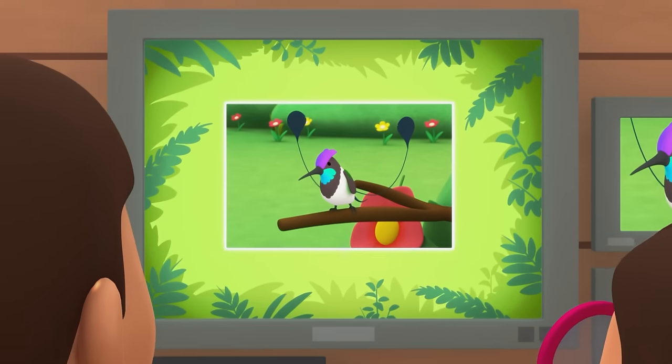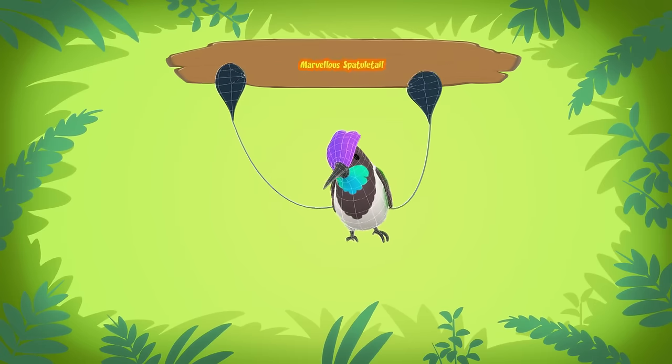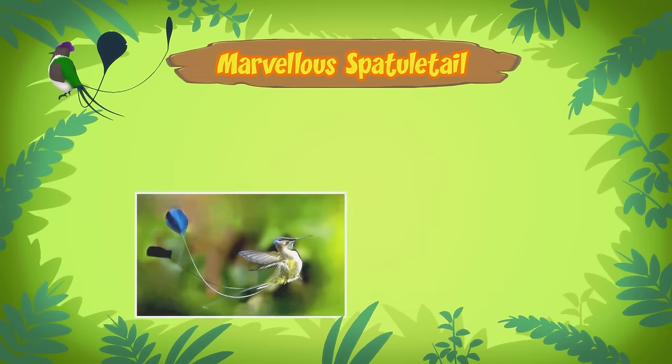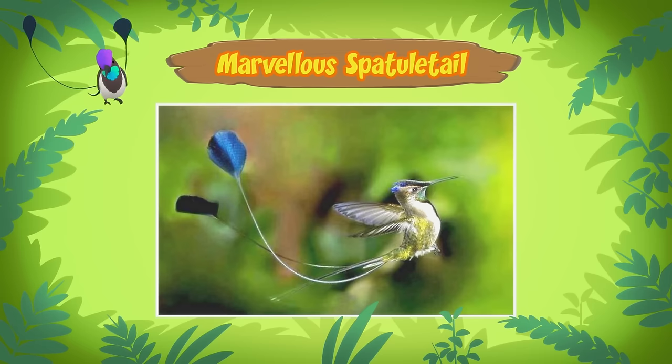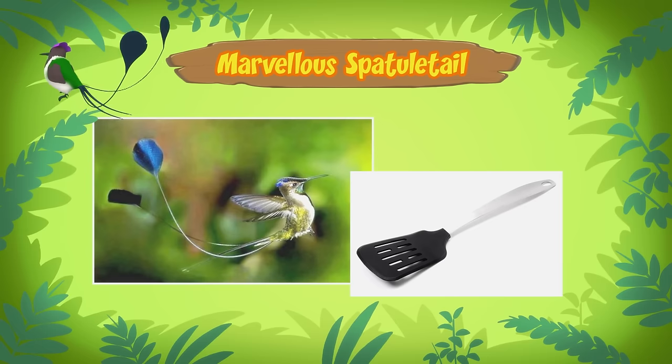So what did you find out about the bird? Hi, Leo. This special bird is called a Marvellous Spatuletail. A marvellous what? A Marvellous Spatuletail. See the two things on its tail? Those are long feathers that end in discs, or spatules. Only the male bird has those two long tails.